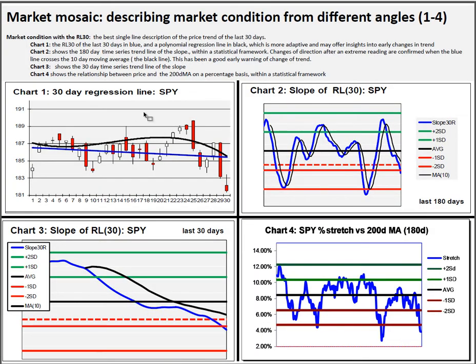The market mosaic, see how this rascal has rolled over, has really broken through to the downside. And that selling has been so sharp that just now the polynomial regression line has rolled back to the 30. We've now moved a full standard deviation away from the 6-month normal, as you can see here, and we went negative because it's below the dotted line.